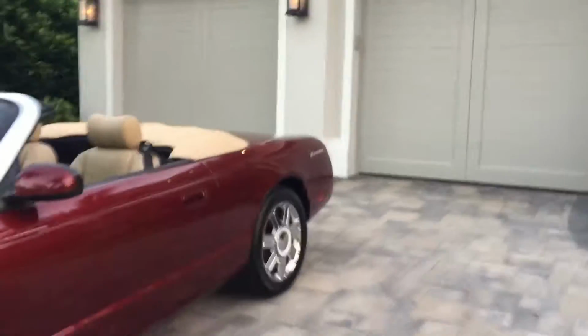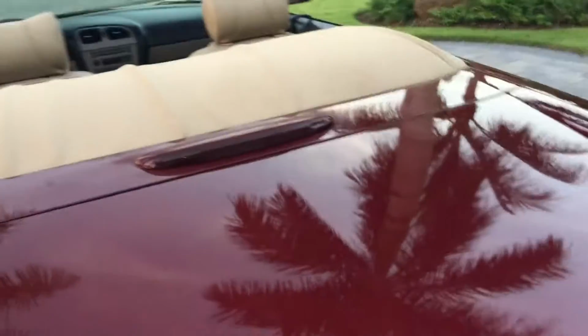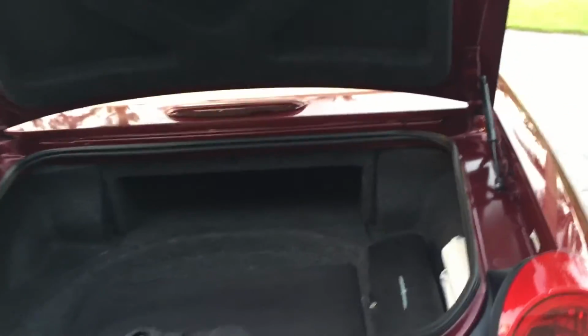Let's have a look inside the trunk. It is useful as a convertible. It has a very, very big trunk, certainly big enough for a couple of sets of golf clubs. You can see the original floor mats are in there.